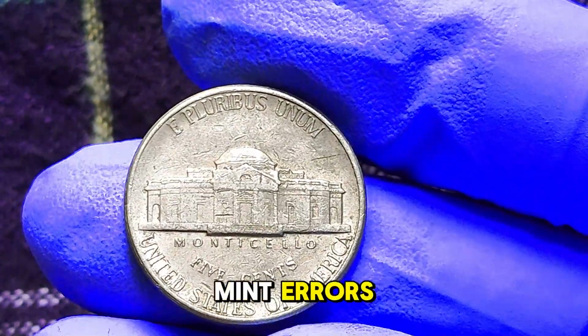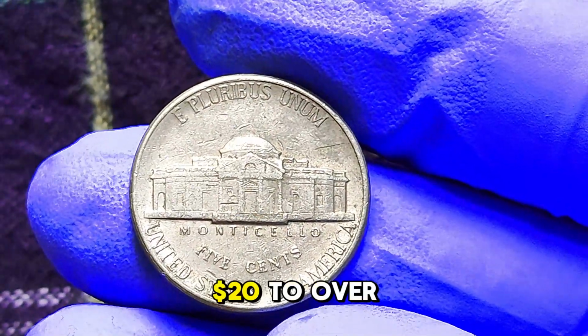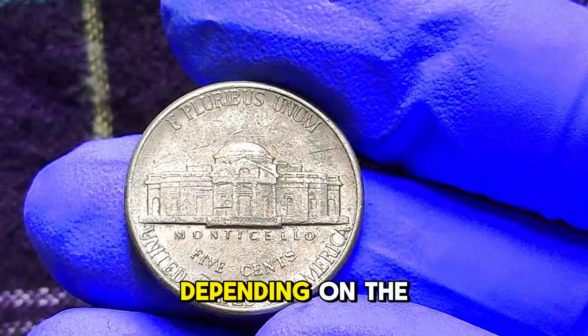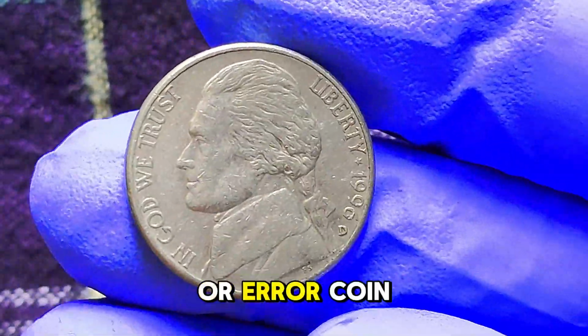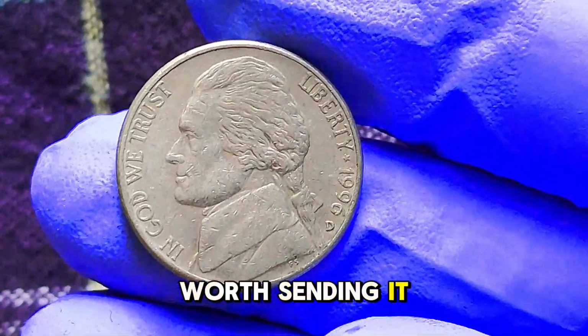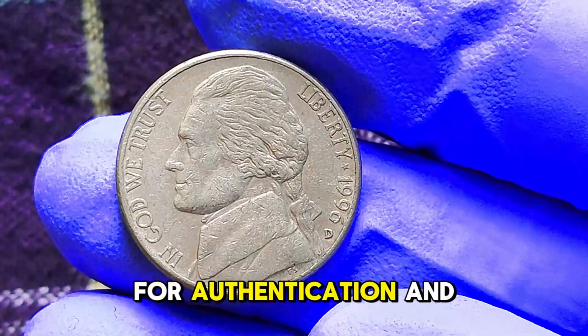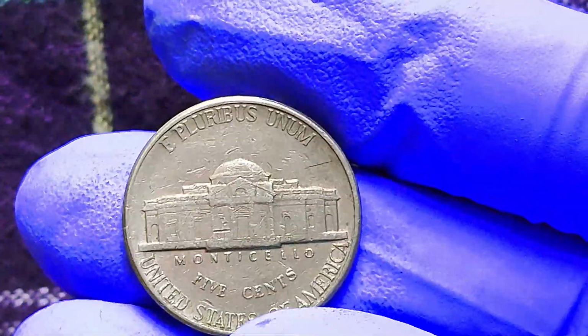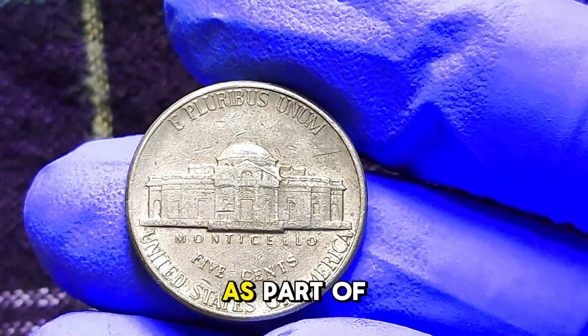Coins with rare mint errors, such as off-center strikes or double dies, can range from $20 to over $100, depending on the type and severity of the error. If you believe you have a high-grade or error coin, it may be worth sending it to a professional grading service like PCGS or NGC for authentication and grading. This can help maximize your coin's value if you plan to sell or display it as part of a collection.